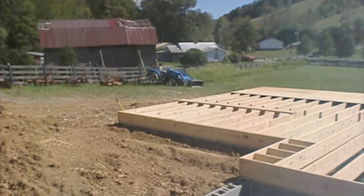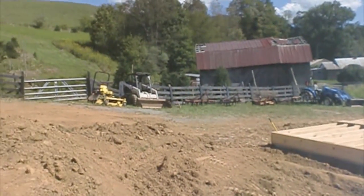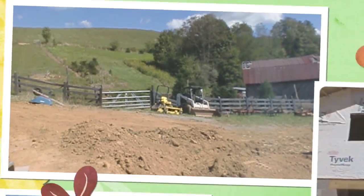And there's our tractor, Daddy's trailer, a bunch of our farm equipment. And that yellow thing there is my NASCAR lawnmower. It doesn't do hills very well though.